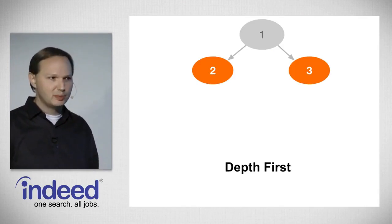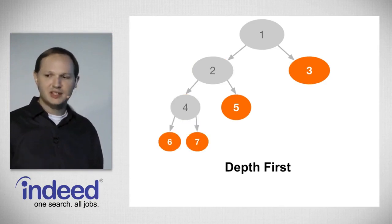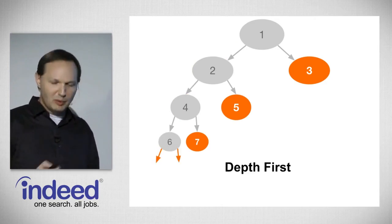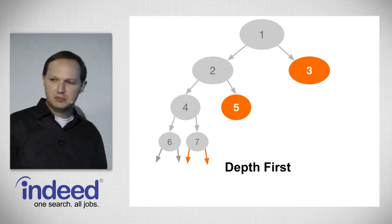You're going to find a way to split it up. And you're just going to go to the left and repeat that process. Two arrows point down from 2 to 4 and 5. You're going to go to the left again and repeat that process. So you're getting deeper and deeper. Arrows from 4 point to 6 and 7. Repeat that process. Then you're going to come back up. You're going to start picking up what you missed on the way down.